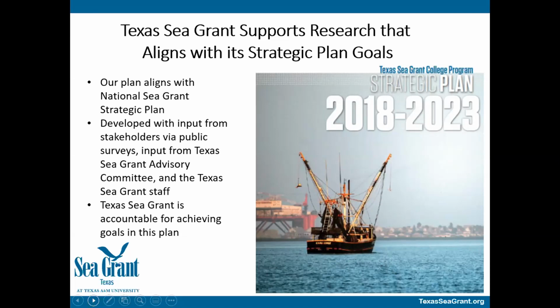We all have different coasts. We all have different challenges along our coasts, and we are allowed by our National Sea Grant Office to meet the needs of our states, still staying within NOAA's strategic plan and the National Sea Grant Office strategic plan.